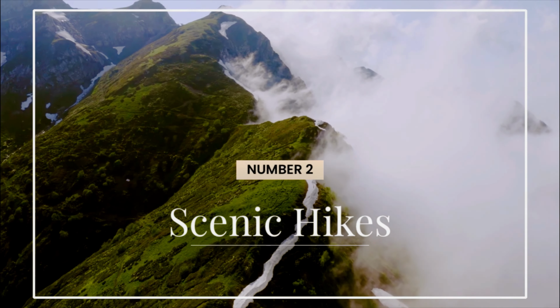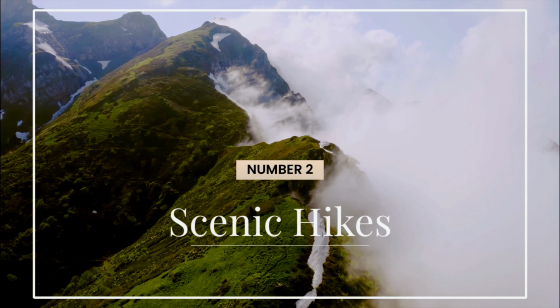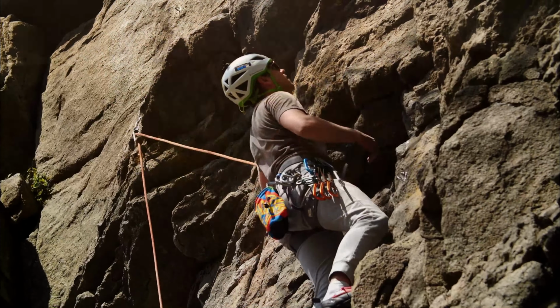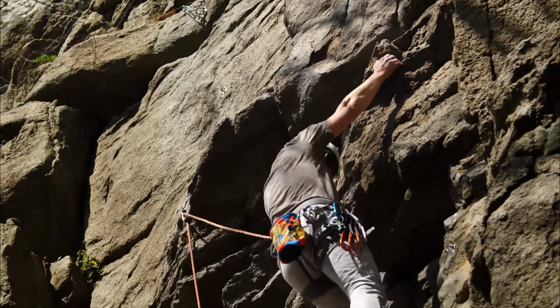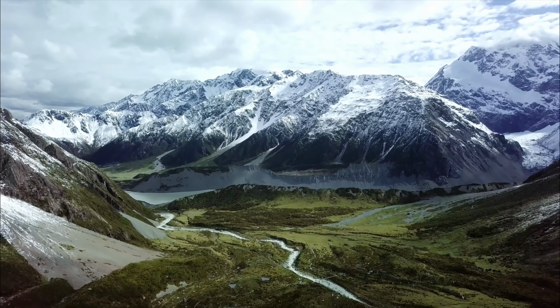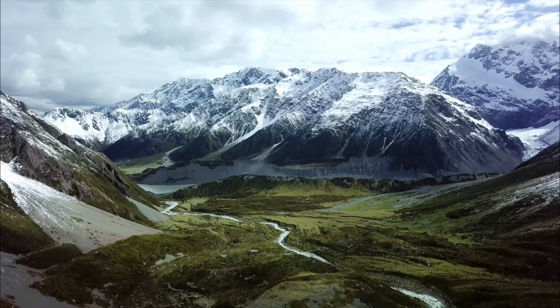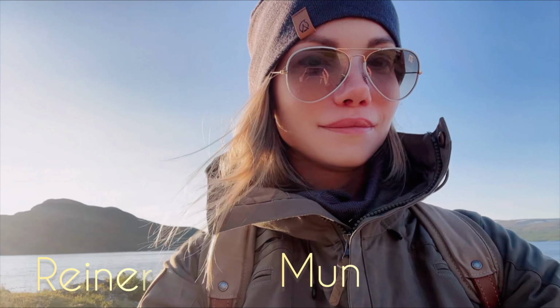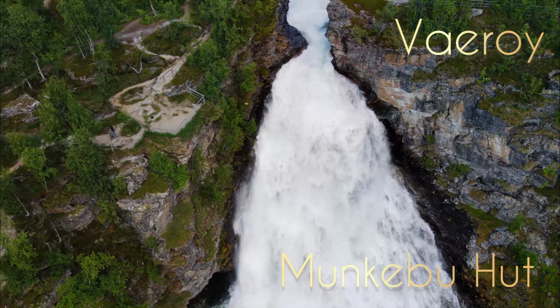Number 2, go hiking. Lofoten Islands are filled with epic hiking trails. Many are short but rather challenging. Some feature actual climbing, so be prepared, and most offer truly killer views. Most famous hikes here would include Reinebringen, Munkebu Hut, and Veøy.